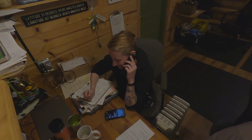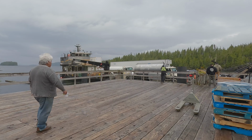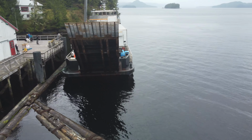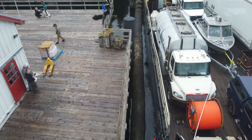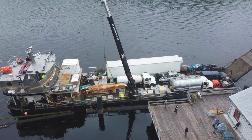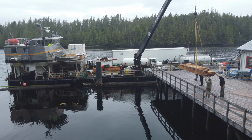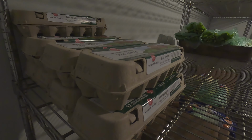I place the order every 2 weeks right now. We have a barge that comes in every 2 weeks, and then further into the summer it'll come weekly. So I put my orders in Monday and Tuesday. The barge leaves from Port Hardy on Friday and then arrives to us on Sunday. So we receive our food on Sunday, and then the following day when we are fully stocked of food, I am then placing another order.